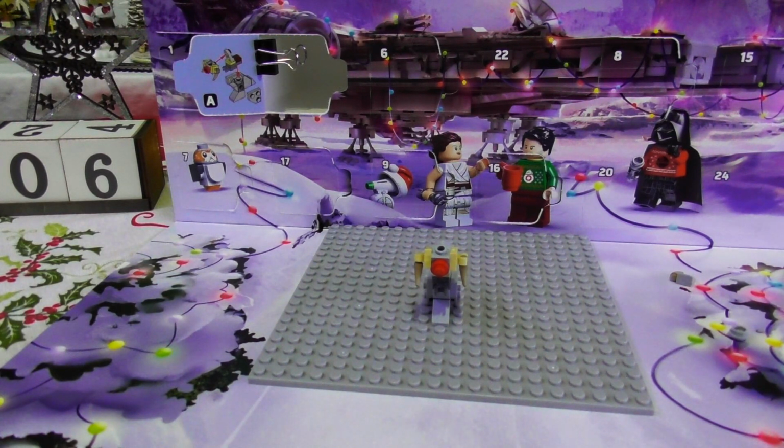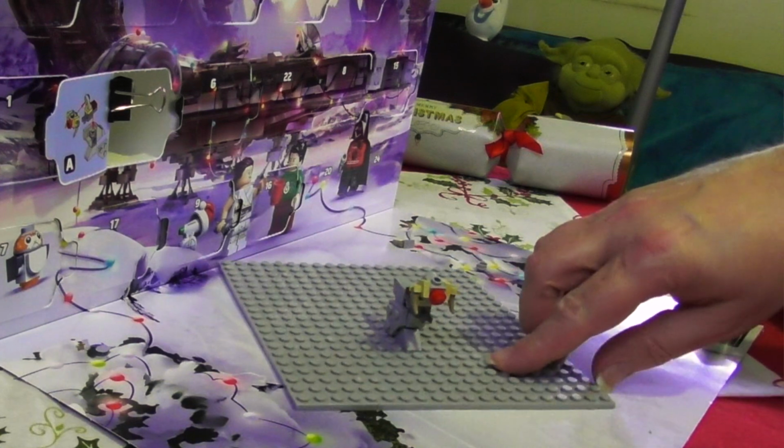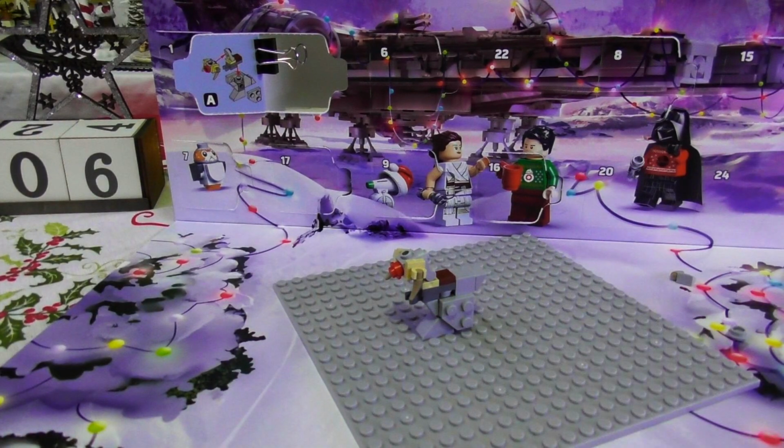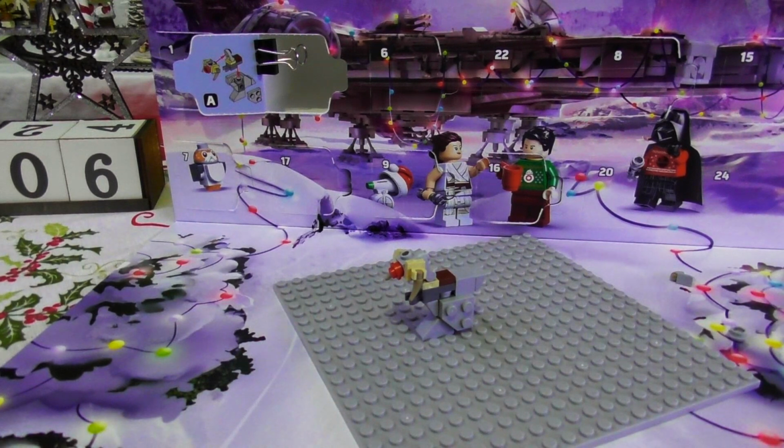Tauntaun. It almost looks like a Tauntaun, but I don't think it is. But it could be a Tauntaun. It could easily be a Tauntaun, but to me it doesn't look the right colour for a Tauntaun. Actually, come to think of it, Tauntauns are kind of a greyish colour, aren't they? It could be a Tauntaun, but it's not amazingly clear to me which one this is. But anyway, tell me what you think. I hope you like this one.